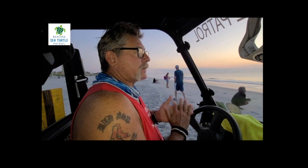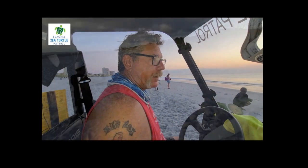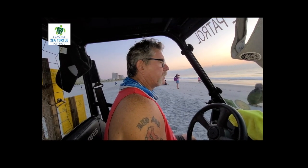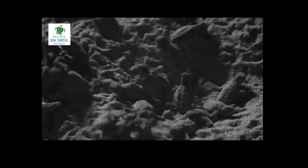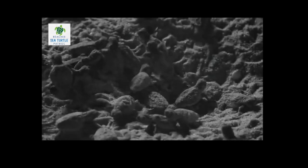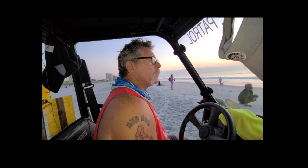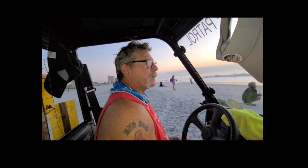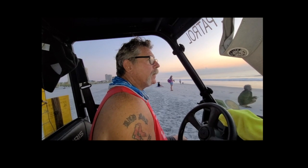We monitor the nesting process. So we will identify a nest. We will mark the nest, obviously for protection. We don't want foot traffic and utility vehicles going over the nest, so it's marked with 4 poles. We keep an eye on that for 50 to 60 days, and we look for the emergence. Once the emergence happens, then we will go in after 3 to 5 days and we'll evaluate the nest. We will count the number of hatched eggs, unhatched eggs. If there's any live hatchlings in there, we nurture them and get them back in the water. And then we take all that data and report it to FWC.